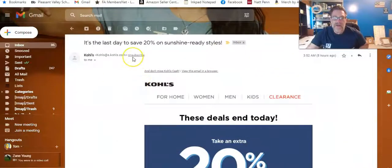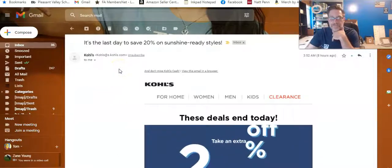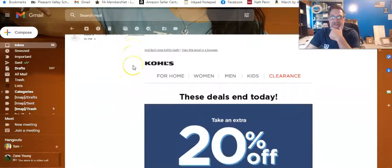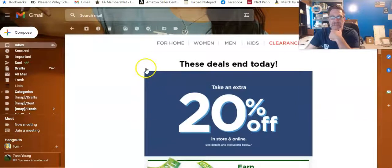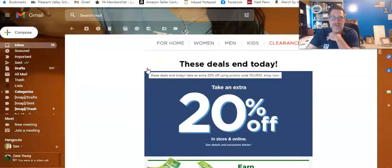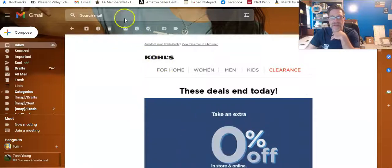Okay, now I love shopping online at KOHLS. Here's what I found. I received an email from KOHLS about 20% off. Got this a couple days ago and checked it out, found some things, and now it's the last day today to save 20% on specific items. That 20% could be the difference between me making profit on something at normal price from KOHLS versus not making profit. So I took advantage of it.